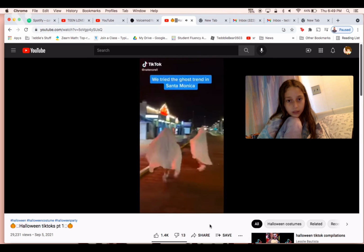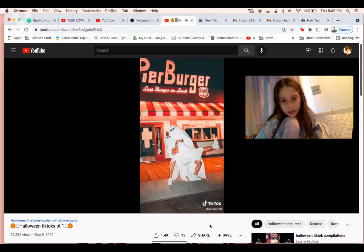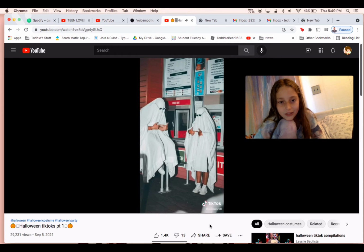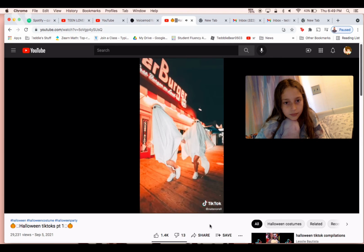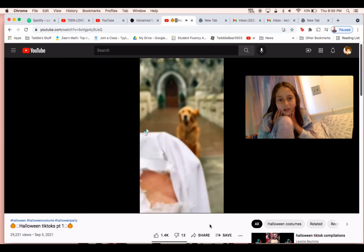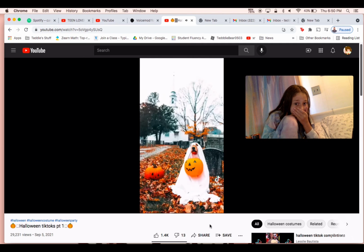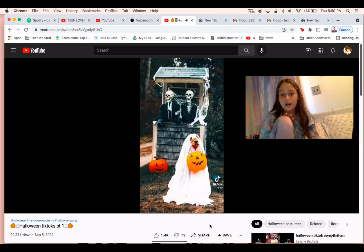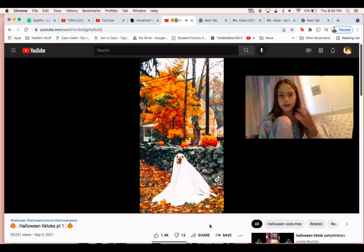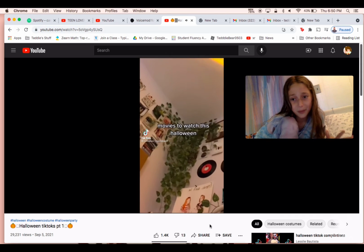That does look cool. Tried the ghost trend in Santa Monica, love how they turned out. I don't know what the ghost trend is, but oh, just ghost. That's cool. That looks really cool. Those look good. Oh, a dog! Aww. Oh, that looks so cute! A very well-trained dog to hold that little trick-or-treat carrier basket, whatever they're called. My dog, Sunny, would never do that. He's just not well-behaved enough.